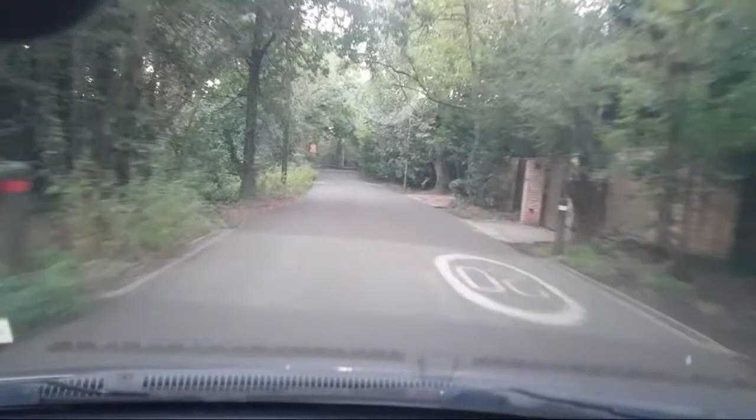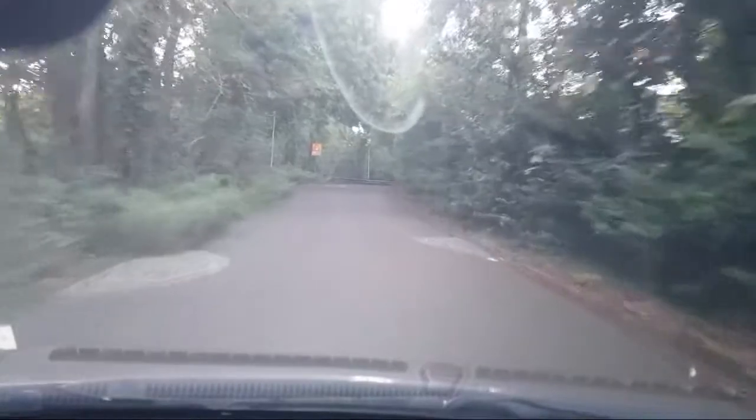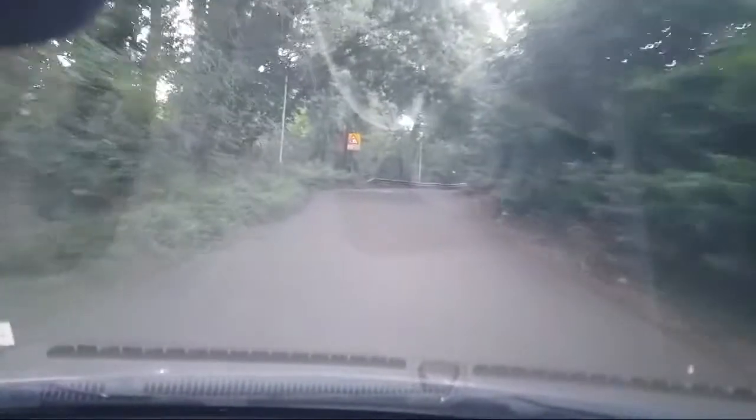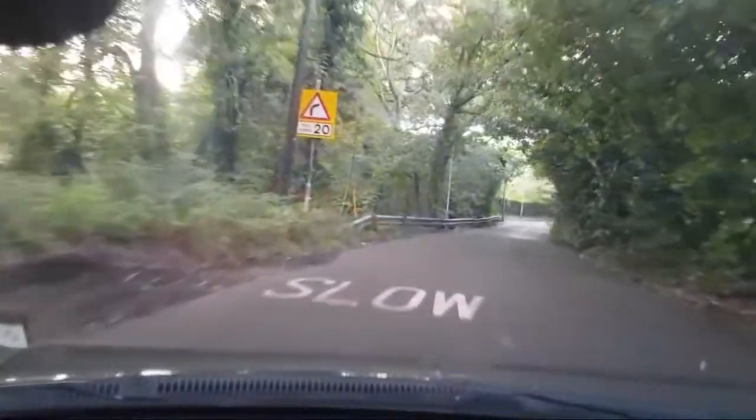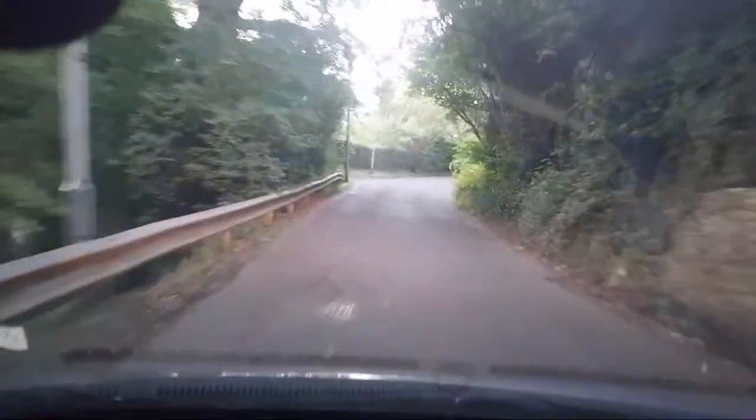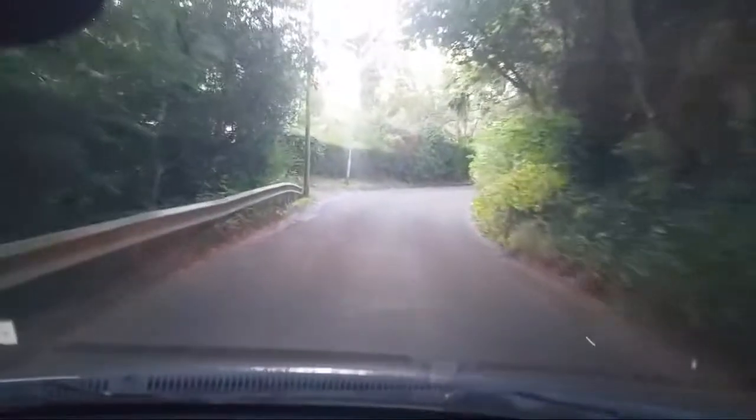After 200 yards, turn. Just to let you know, if you find any pedestrian walking across this road, try not to overtake them, okay? Turn left. I mean, drive behind them.